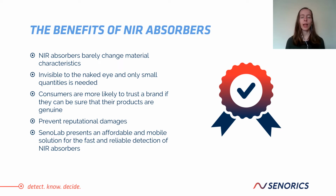It is widely known that counterfeits are starting to look more genuine every day, but they still lack in quality when compared to the originals. At Sonorex, we have developed a handheld device, the Senocoder, that presents an affordable and mobile solution for the fast and reliable analysis of materials, and it can be used to detect NIR absorbers. So based on NIR spectroscopy, it enables you to differentiate between originals and counterfeits effortlessly, and consequently helps you to protect your brand and your customers.